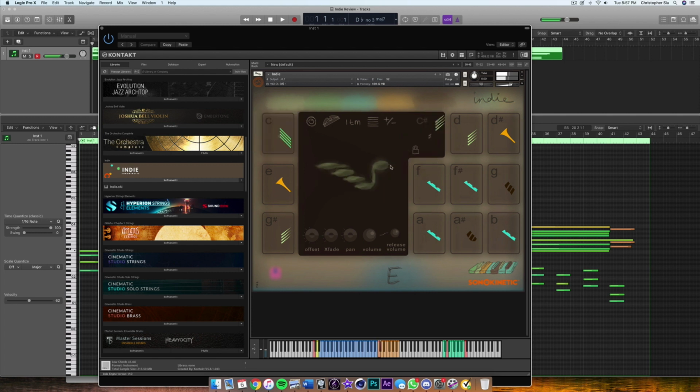Let's try a different key here for the second phrase. Oh, sorry. So that's how that works. It's really, really cool. Very, very useful.